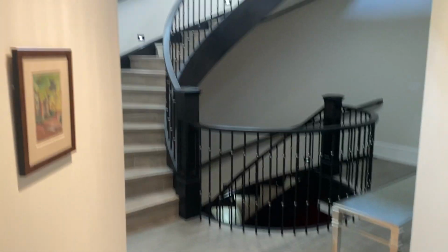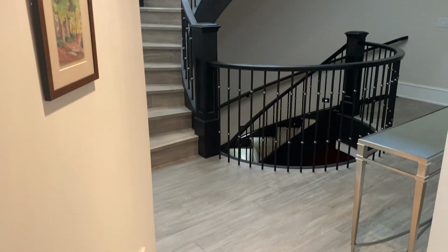And I'm missing a machine. Let's go see if I can find my machine. What's over here? Oh, looky at that. An elevator. Isn't that handy? So I'll be able to send the machine back up the elevator rather than having to go up the spiral staircase, which is nice.